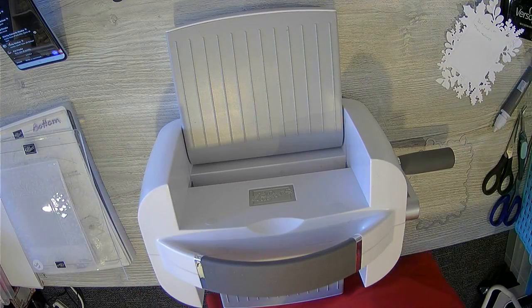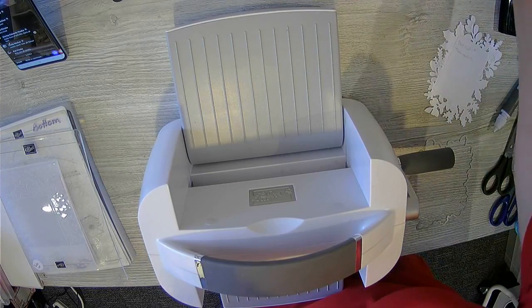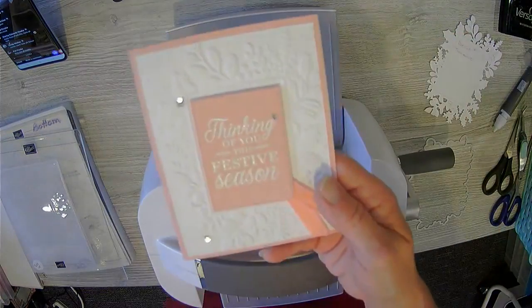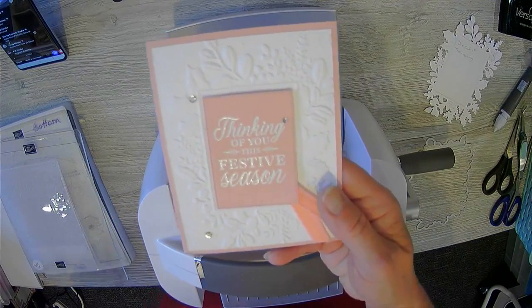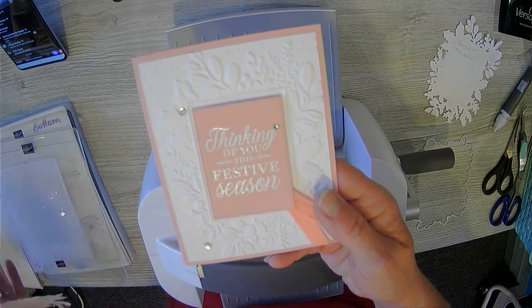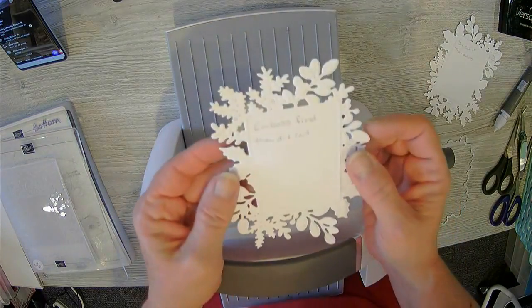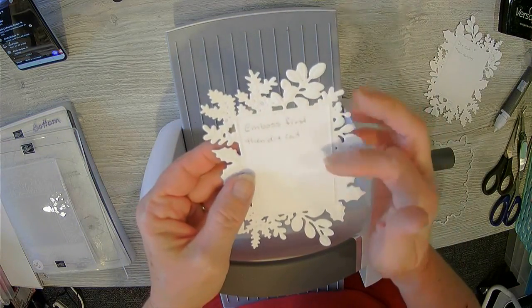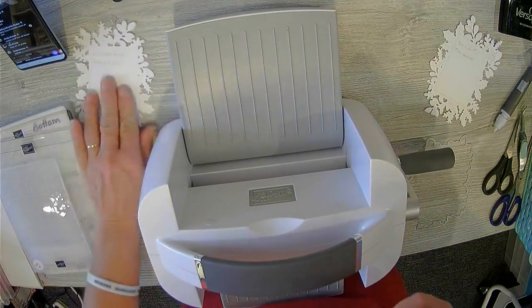All right, so let me first show you. This was just using the embossing folder, so I don't really need to show you how that works, okay? That's just putting in a piece of paper and running it through. Now, this die here is embossed, and then it's die cut. So let me show you how we do that.